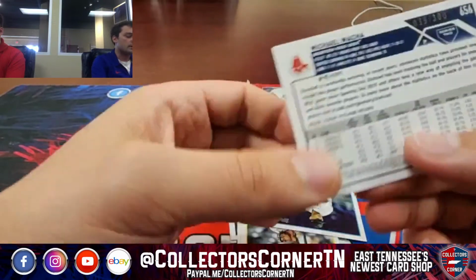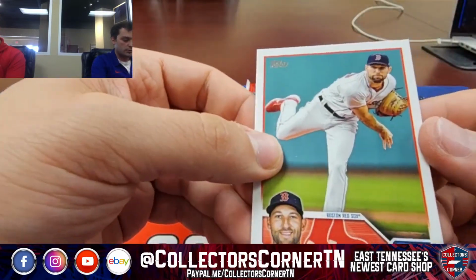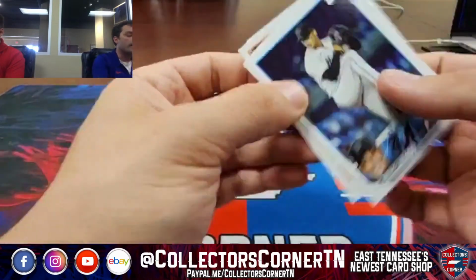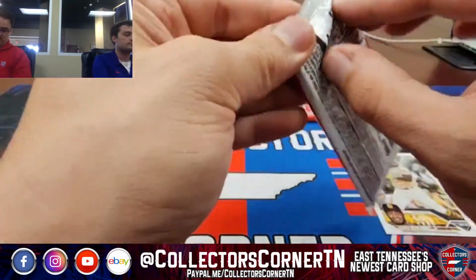Michael Wacha, 39 out of 300 for the Red Sox. Nice little numbered card there.